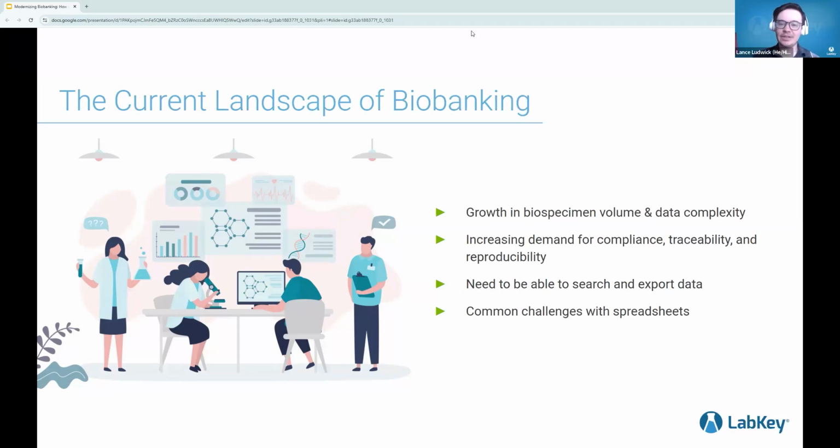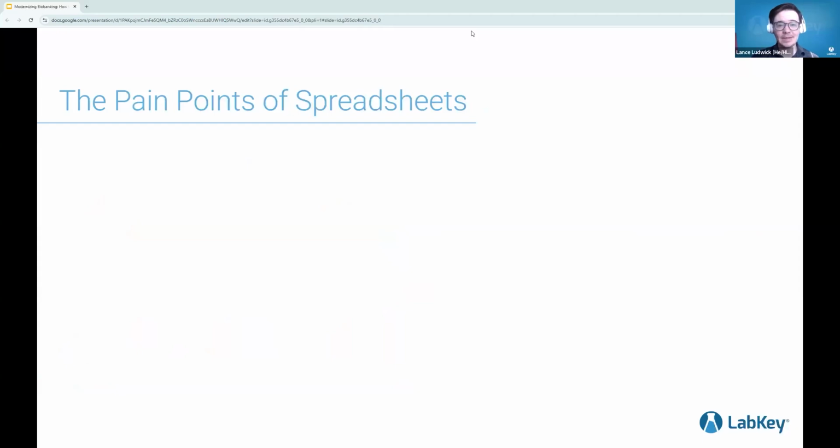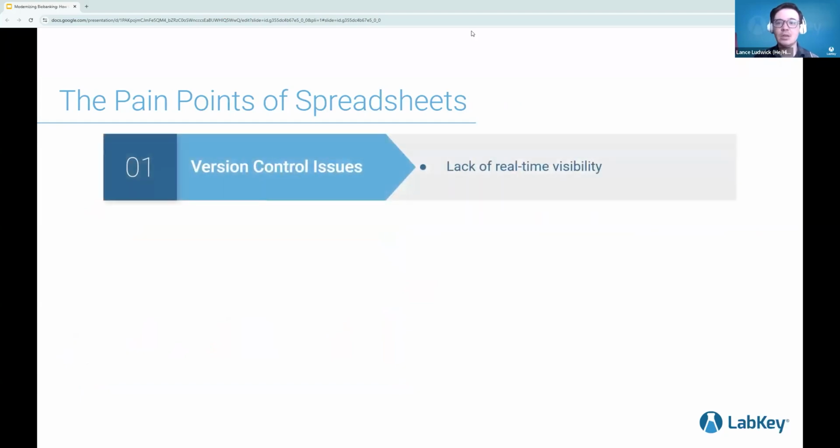And with this increase in volume, data complexity, and needs for compliance, we're finding more and more that these spreadsheets and antiquated systems are no longer enough. Many biobanks are still relying on these spreadsheets or even paper records, and while that may have worked in the past, it just doesn't scale. A lot of these common pain points include version control issues. You don't always know which file is current. This leads to a lack of real-time visibility. You can't see or know for sure what's in your inventory across your different labs or locations. And the information is also often missing, outdated, or really hard to find.